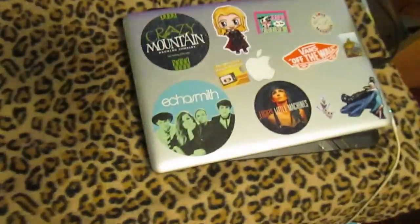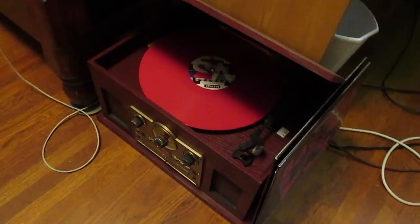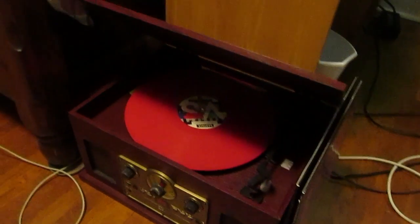Here is the MacBook that I edit all my videos on. Here's my phone. It's charging. Down here I have my record player slash radio slash boombox kind of a thing. It's got Bastille's third mixtape in it right now.